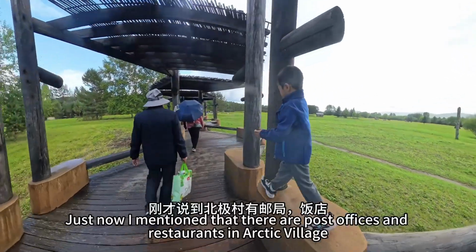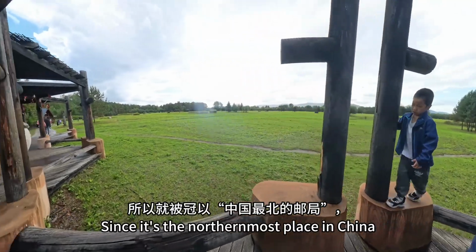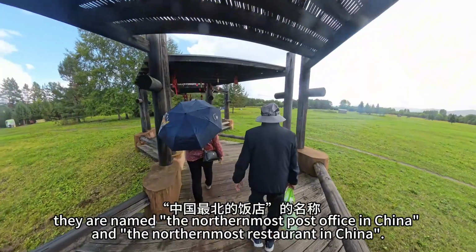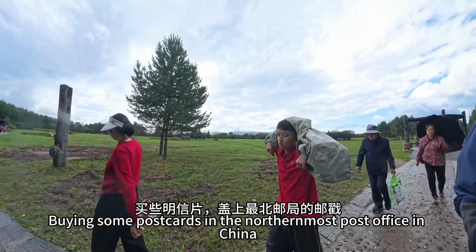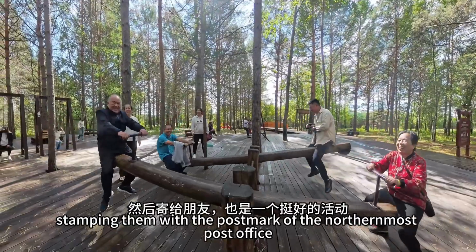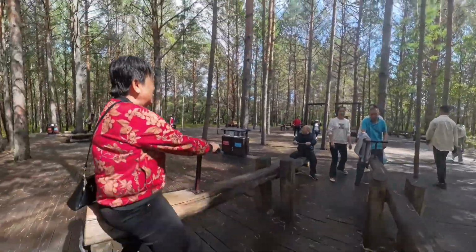Just now I mentioned that there are post offices and restaurants in the Beiji village. Since it's the northernmost place in China, they are named the northernmost post office in China, the northernmost restaurant in China. Buying some postcards in the northernmost post office of China, stamping them with the postmark of the northernmost post office, and then sending them to friends is also a great activity.